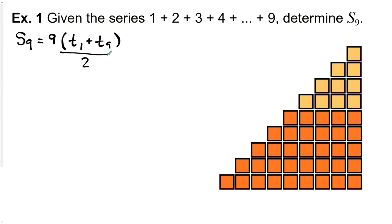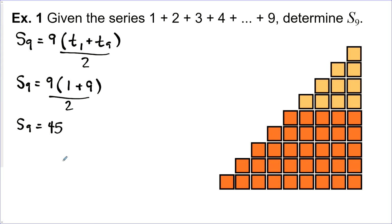Now let's put in these terms that we know. So S9 is equal to 9, t1 is just 1, t9 is just 9, and then we're going to divide by 2. And when we evaluate this, we get 9 times 10 is 90, divided by 2 is 45.